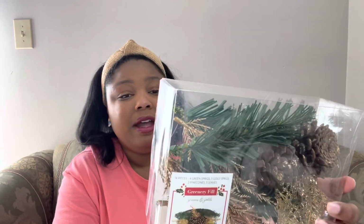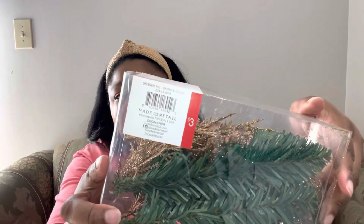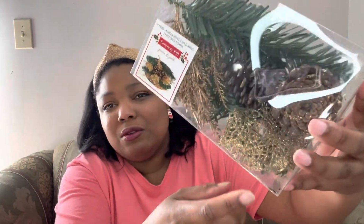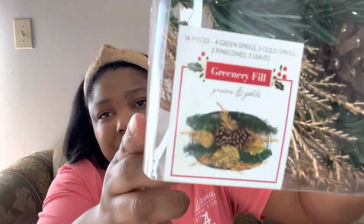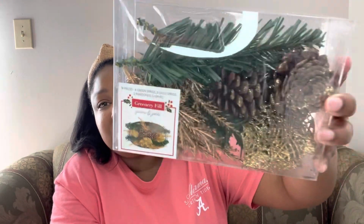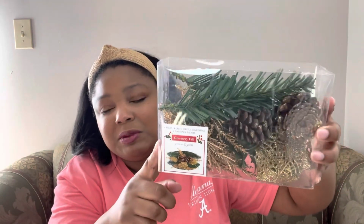Next, I got this, and all the Christmas stuff was 50 cents a piece because it was on the same table. And this is just like some Christmas greenery fill, and it was from the dollar spot, and it says $3. And this is like pine cones, little gold leaves. You could put it in a basket, but I'm going to use this to craft with, make cute little Christmas signs with it.